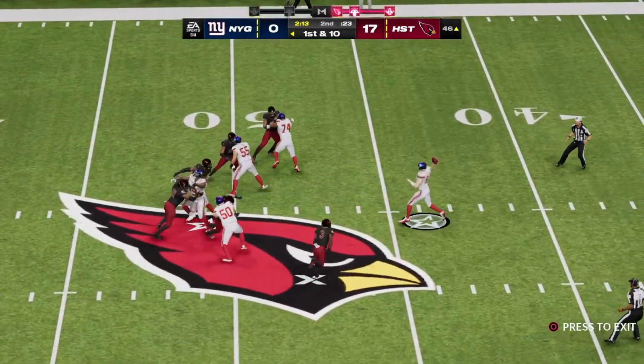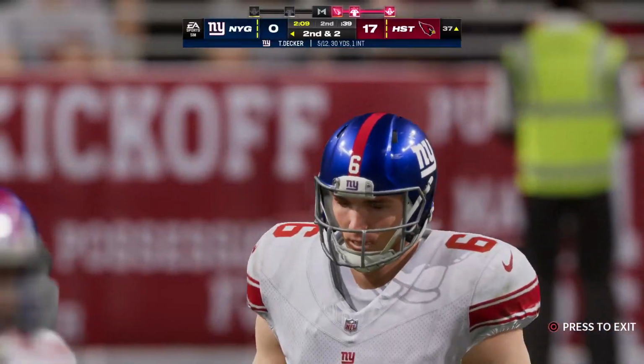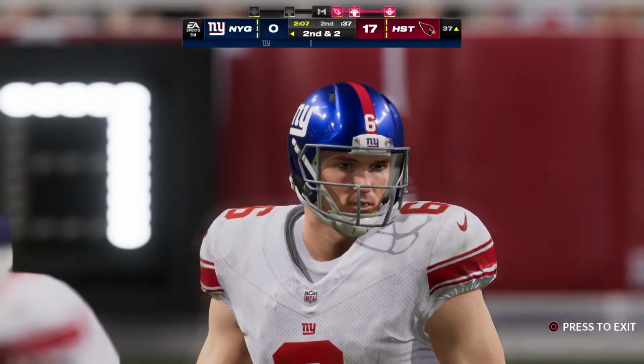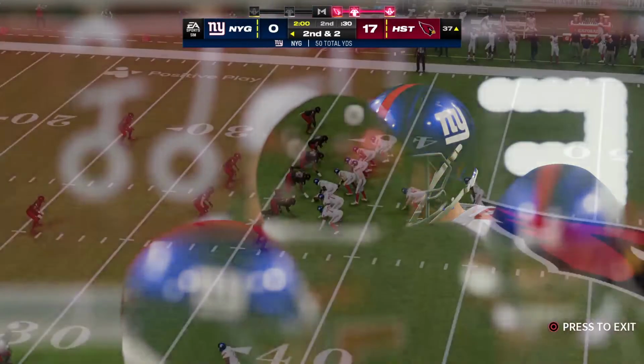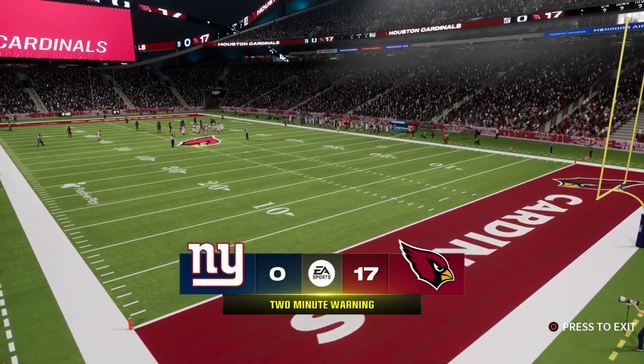Now they'll switch it up here and look to throw. Hauled in on the out route by Melton. A gain of 8 there on the 8th play of the drive. 2 minutes remaining in this first half of football.